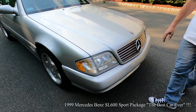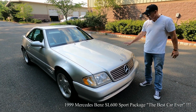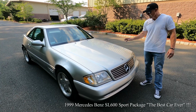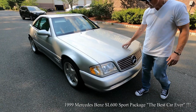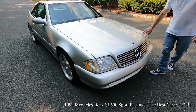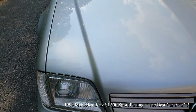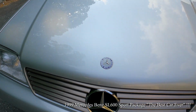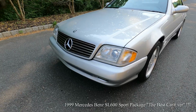The car has 29,000 original miles, and like I said, paint meter readings show, and when you look at the car, there's no doubt in anyone's mind this is an original paint car. It does have a few minor stone chips along the front of the hood. Overall, I would say the paint is absolutely in showroom condition.